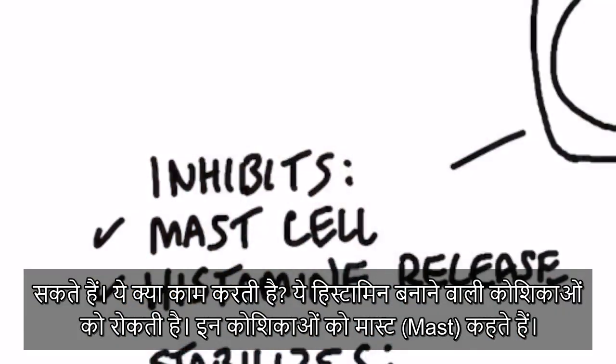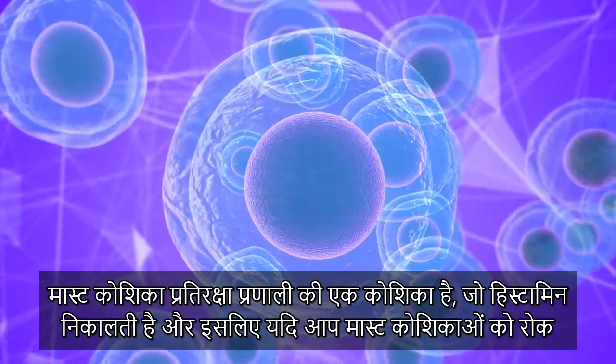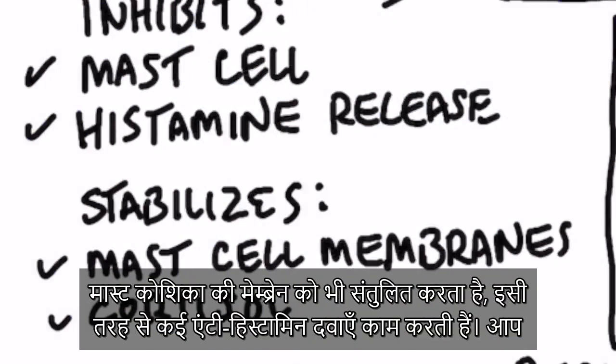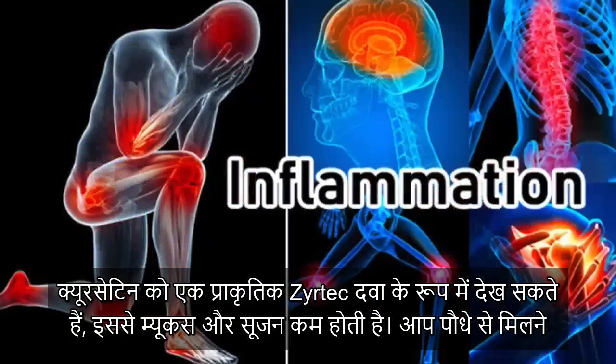So what does it do? Well, it inhibits the cells that make histamines. They're called mast cells. And so a mast cell is an immune cell that releases histamines. And so if we can inhibit the mast cell, we can reduce the histamine. Quercetin also directly inhibits the histamine response. And it also stabilizes the mast cell membrane, which is exactly how a lot of antihistamines work. So you can look at quercetin as a natural Zyrtec. It will reduce mucus and inflammation as well.